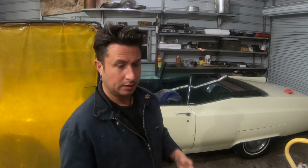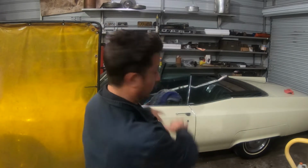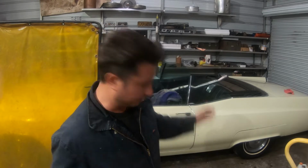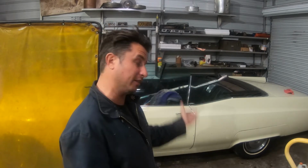And the way the day started out, you notice the exhaust is on the wrong side of our Cadillac right now. So we scooted her home, took the truck to work, and here we are. We're gonna see if we can get the exhaust back on the right side of the car.